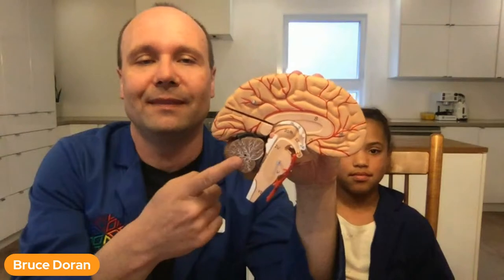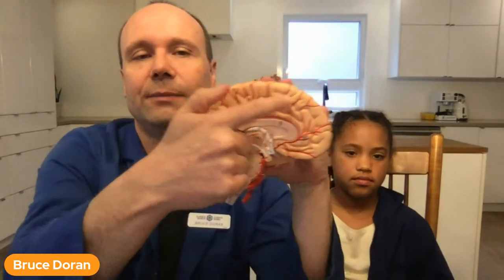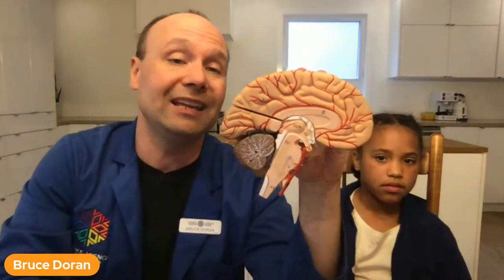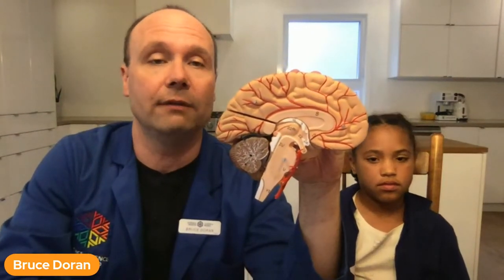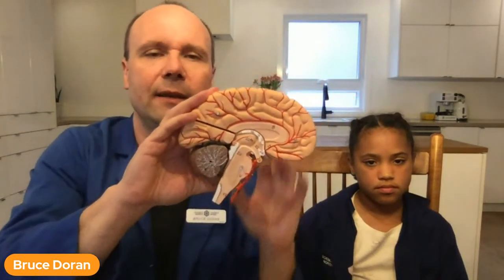The cerebellum is involved with your coordination and balance. The cerebrum right there, thinking, and the corpus callosum. So if you look, it looks very similar to that of a sheep brain. But there are some differences. And what's the major difference, Penny, between a sheep brain and a human brain?